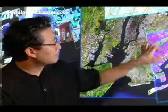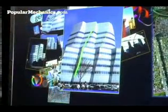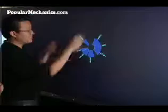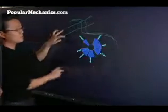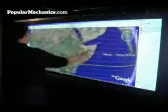Multi-touch, first of all, allows for direct manipulation. It means you're actually contacting not through an intermediary, but actually on the graphics itself. It's a direct manipulation interface. Two, it means that I can do more than one point at a time. I can actually use two or three, which means I can manipulate more things at a time. With a mouse, you can only manipulate one or two things at a time.